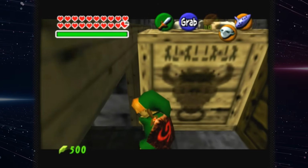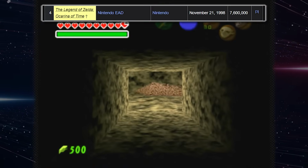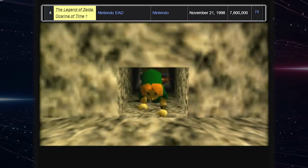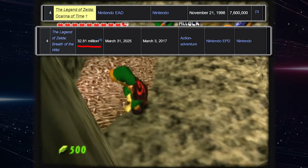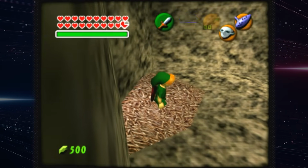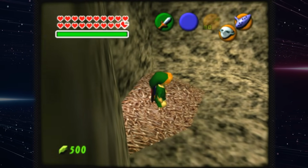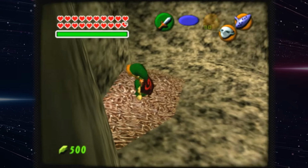It's one of those crazy things, though, where I think Ocarina of Time sold, I want to say, like 7 or 8 million copies. And you compare it to what Breath of the Wild or Tears of the Kingdom have sold, and it's very small order. Now, the heart piece is here. It's one of the game's many heart pieces. I think there's 40, if memory serves me right. Maybe 36.